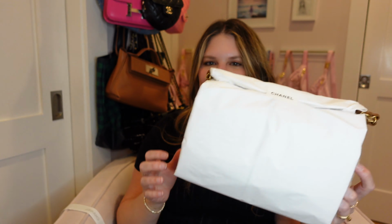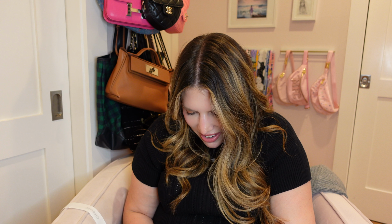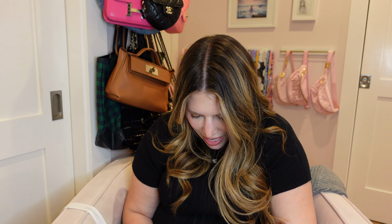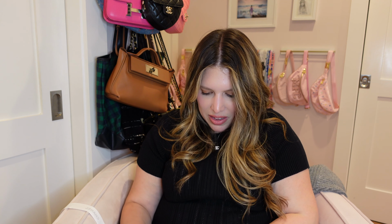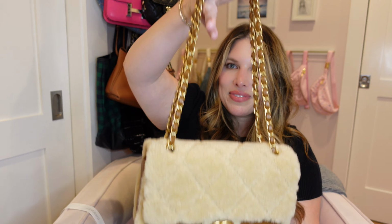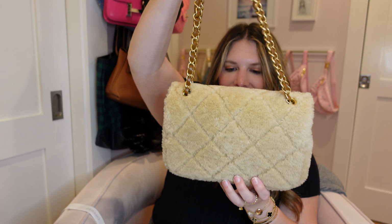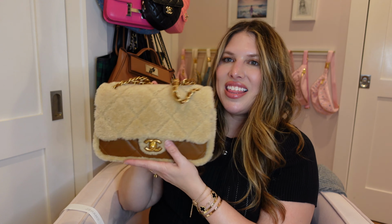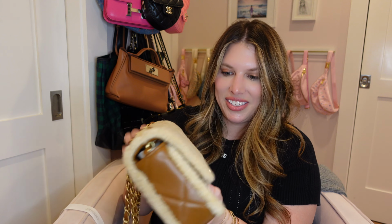Oh, another. Oh my gosh, the way she did this was so pretty. Ta-da! Look at how stunning she is. This is the larger size Shearling bag. Wait till you see the inside.